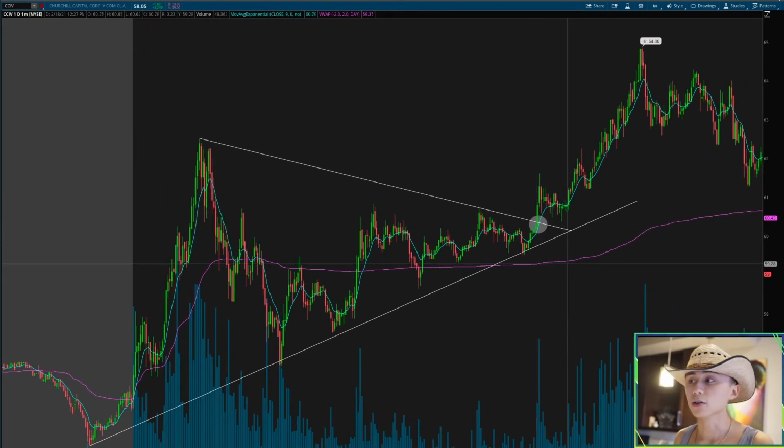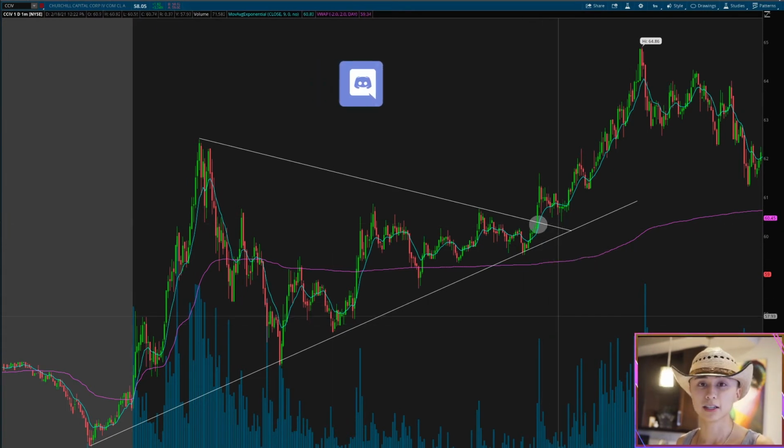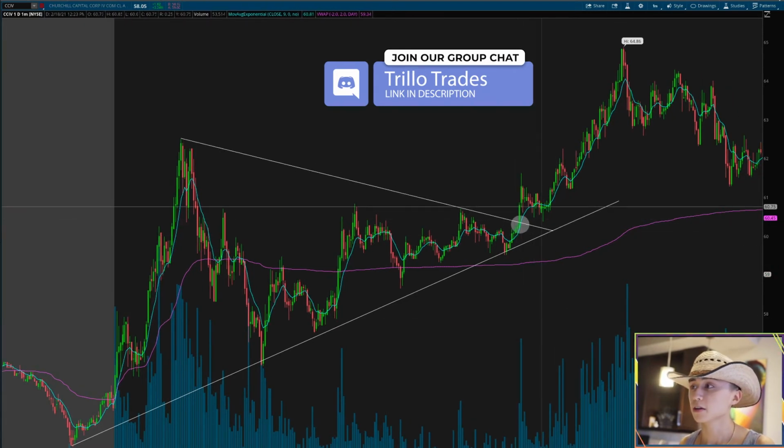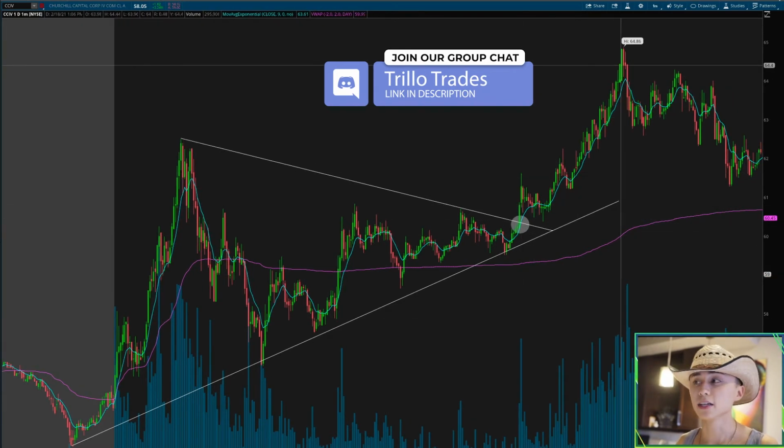So what do I do? As soon as I see that break above the triangle that it's been in all day, that's where I enter. And look what happens. Boom, we established more bullish activity. We established momentum going to the upside because of that.